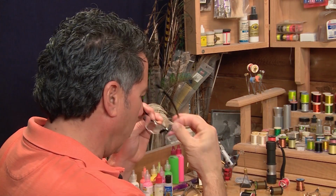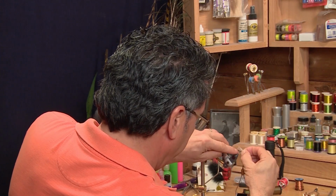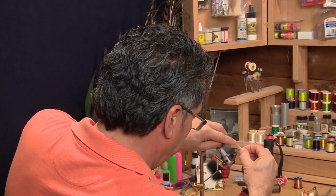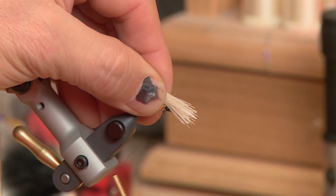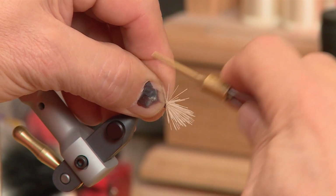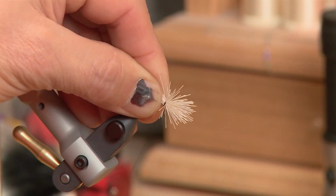Once I have the green Krystal flash underwing tied in, I've taken a stacked chunk of my deer hair. It's a pretty good allotment of deer hair. I want this to be a fairly full wing. I'm going to measure back right to the end of the butt so you can see where the butt is. I want those tips to be about equal with the butt. And just take a couple of easy, loose wraps, and then tighten up a little bit, just to tie in that wing.